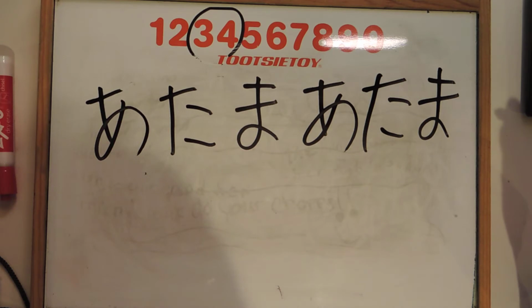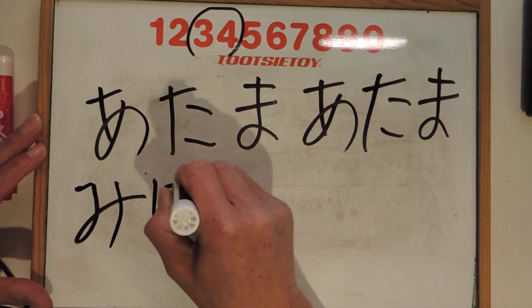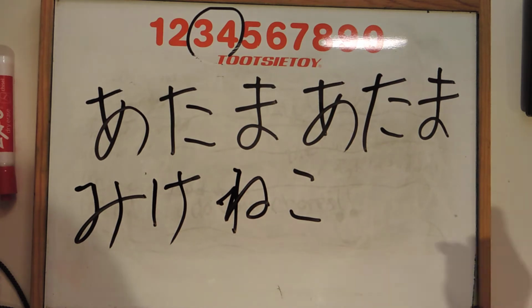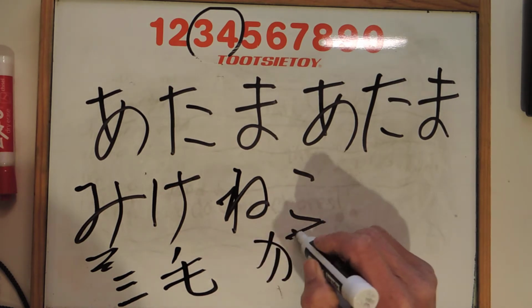37, mikeneko, calico cat. Most of the mikenekos are female. So if you find a male calico cat, it's supposed to be worth a lot. Yeah. Okay, mikeneko. Mi, this cat is a three different color cat. That's what that means.